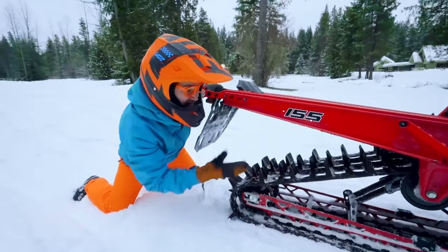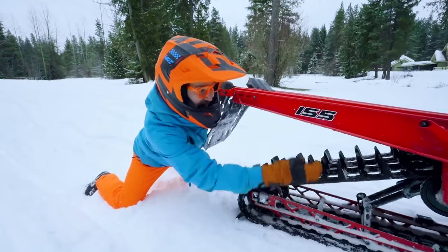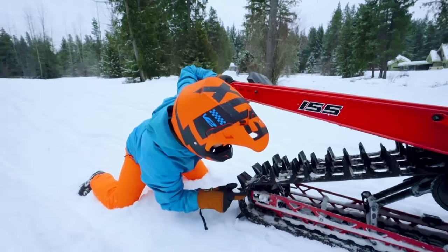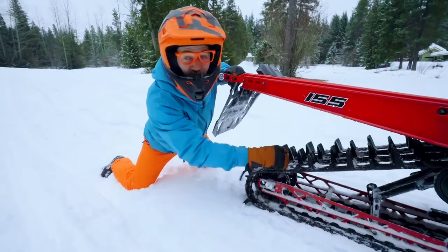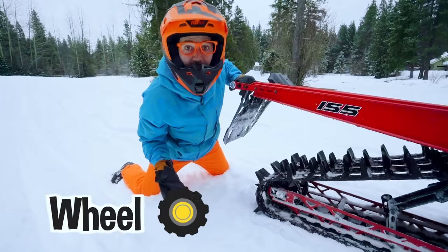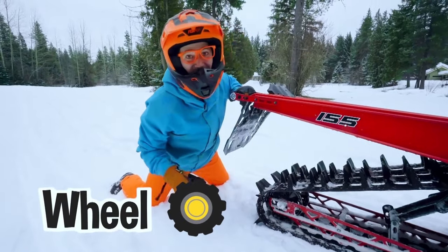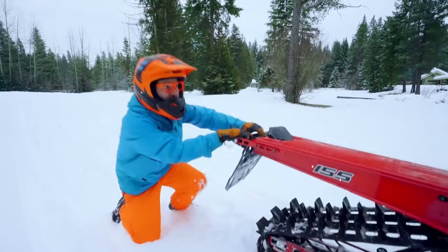Wow, this is the track of the snowmobile. You see these big things poking up? Wow, that helps it grip into the snow so it doesn't slip and slide. Yeah, that's kind of like the tread on a wheel and tire. But this snowmobile does not have a wheel or a tire. Oh, come check this out.